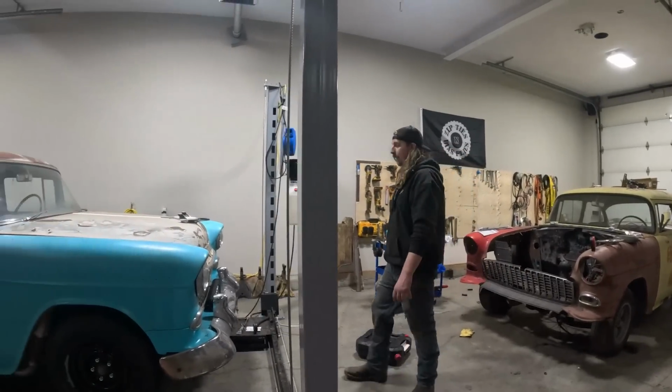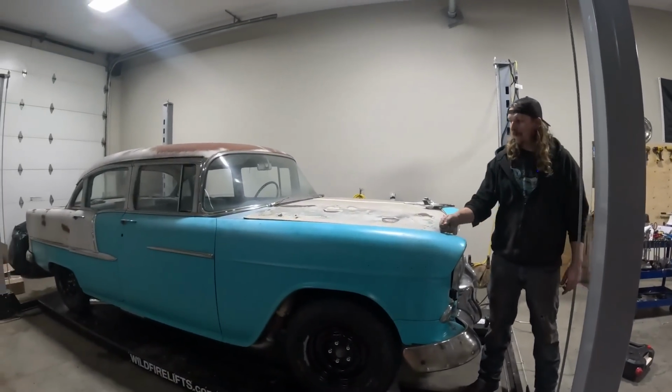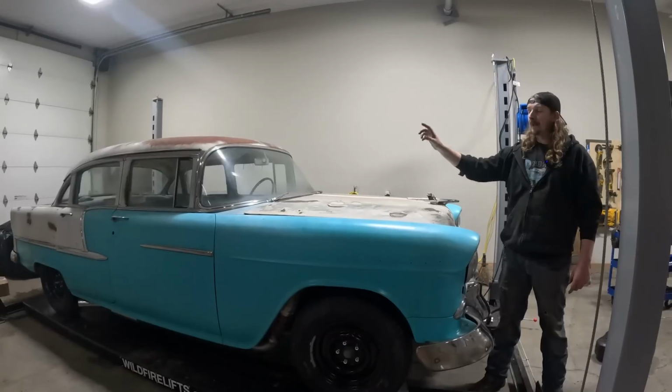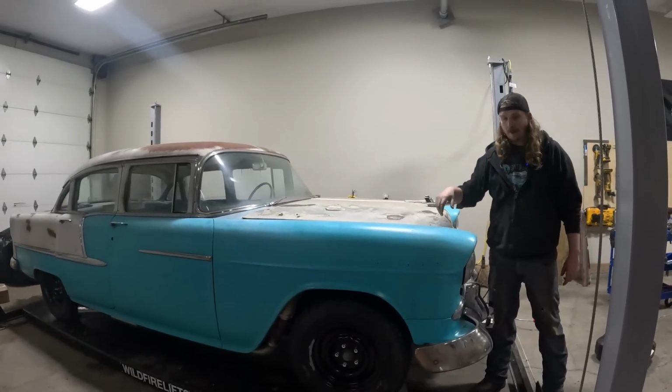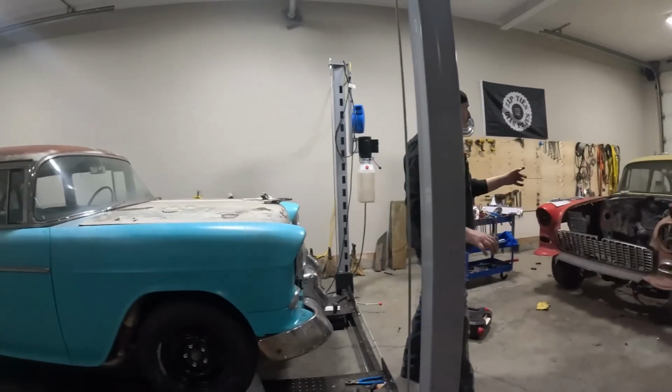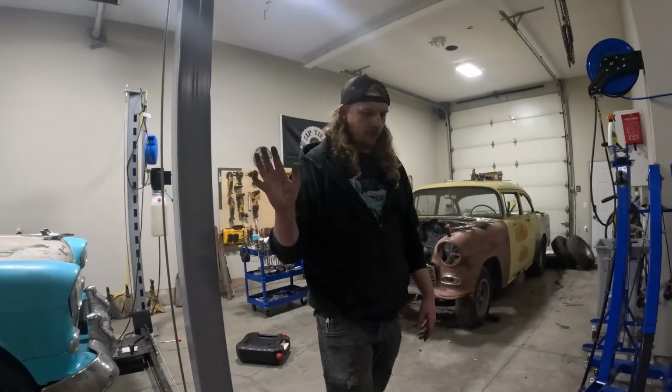This one, it's got a nice hood, it's got nice fenders, it has disc brakes, it's got all that, it has a decent rear end in it. All that could go on this car, and I bet you'd be money ahead. The dash is the same. 2-door, 4-door, hardtop, doesn't matter.